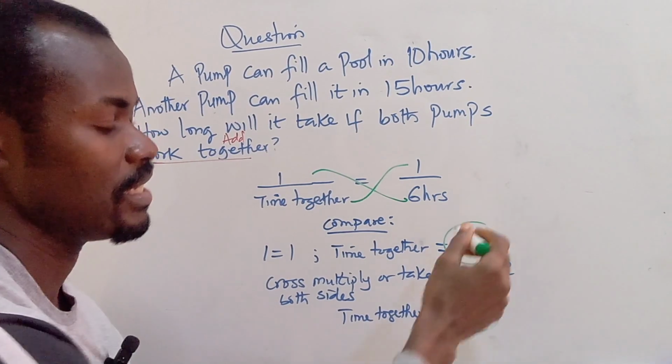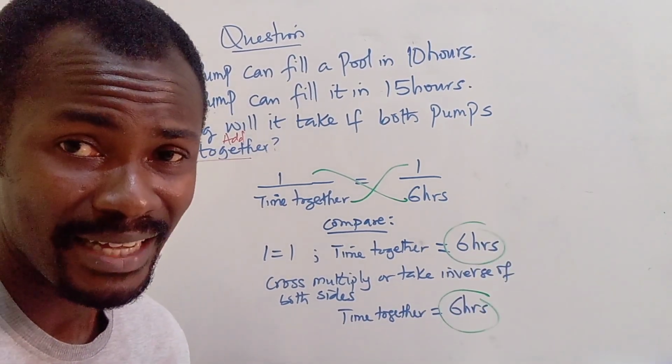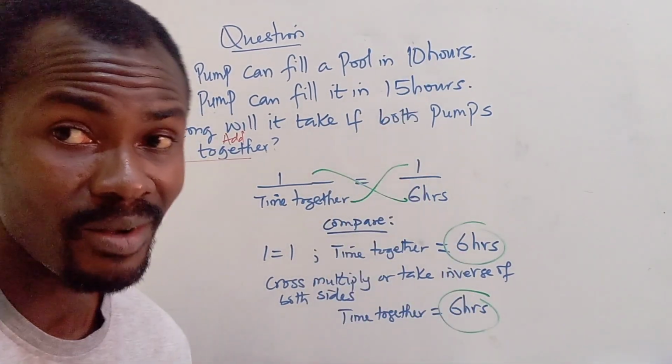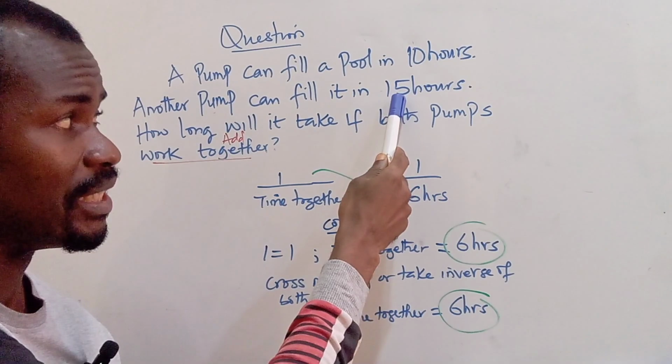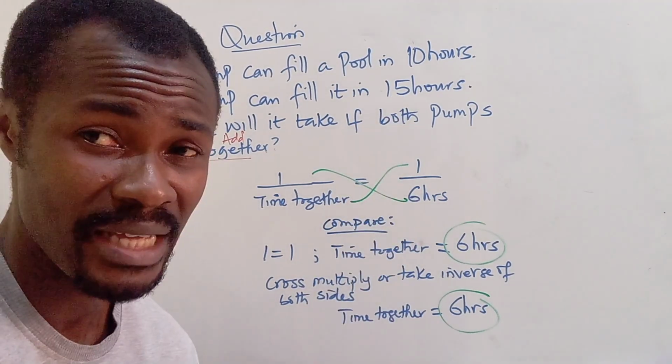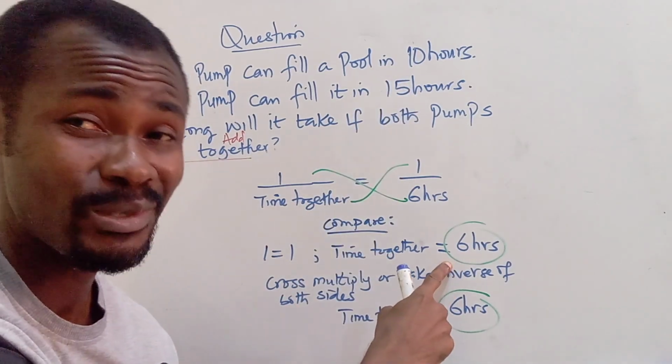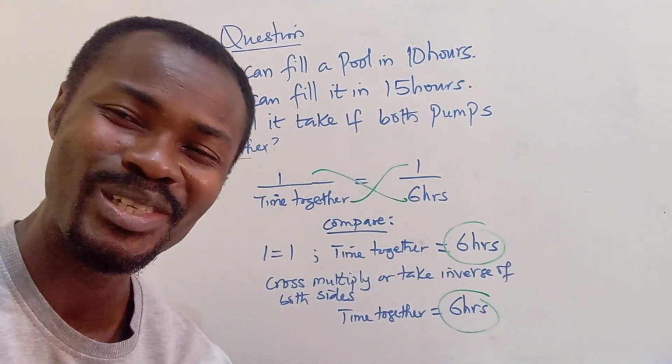You can see that the answer is correct because for just pump A, it took 10 hours, a longer time. Pump B is even slower, 15 hours. But with both of them combined, it becomes faster, which is 6 hours. So that gives us the solution to this problem.